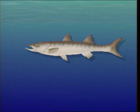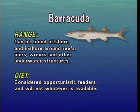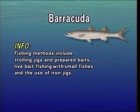The barracuda can be found offshore and inshore around reefs, piers, wrecks, and other underwater structures. Barracuda are considered opportunistic feeders and will eat whatever is available. Fishing methods include trolling jigs, prepared baits, live bait fishing with small fishes like anchovies, and the use of iron jigs.